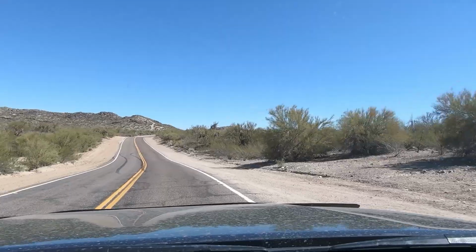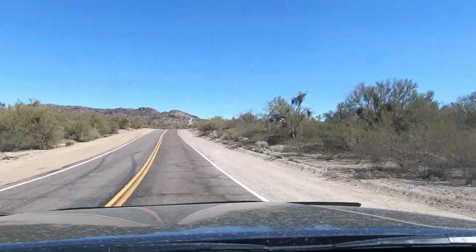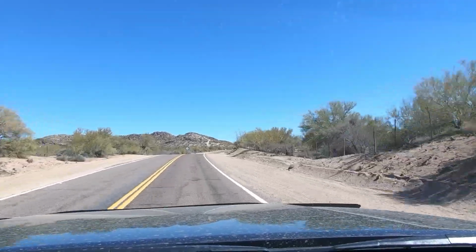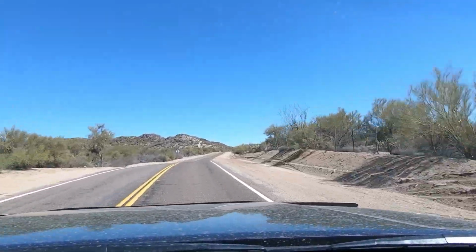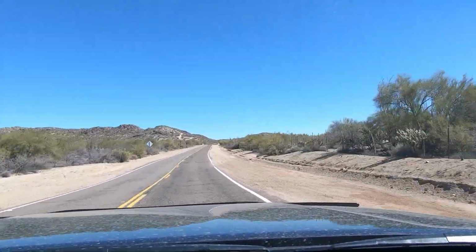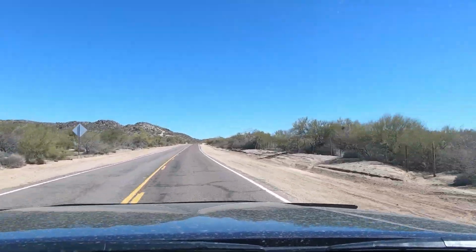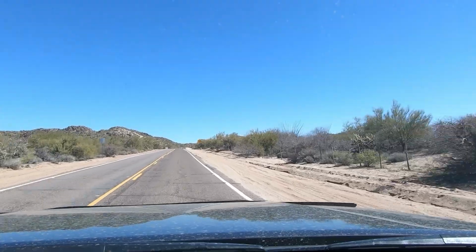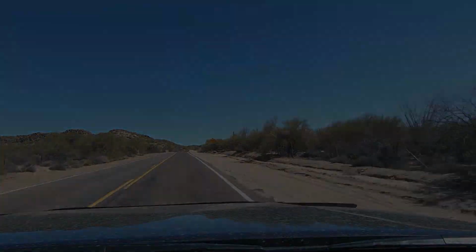So I've been there once before, but it's been about 3 years since I've taken the road in another vehicle with someone else driving. So this is my first time driving down this road, and we will check back and see how this trip goes up Blue Tank Wash in Wickenburg, Arizona.